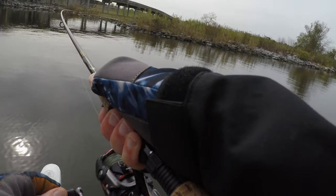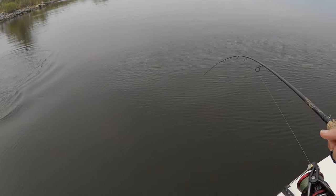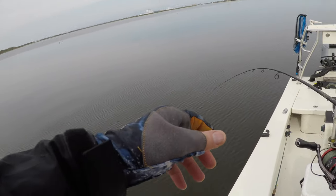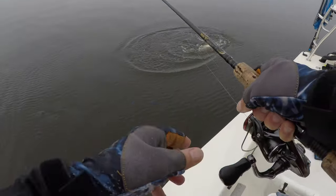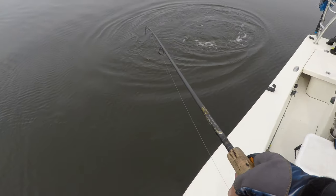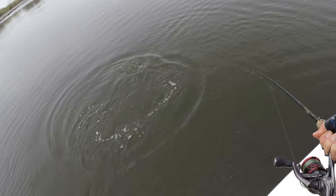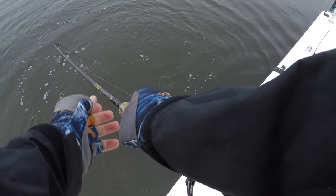Oh my goodness. Whew, scared the crap out of me. Wow, this is a nice trout. Man, see how aggressive that thing was? Goodness gracious. Oh, this is a big fish. Dang. Could this be a 20? This is a big fish.